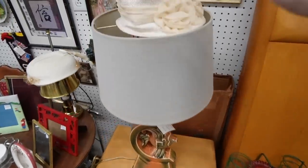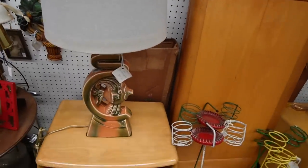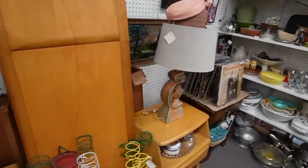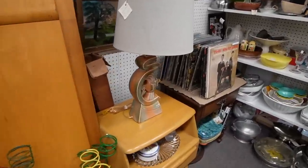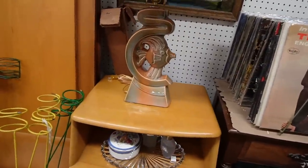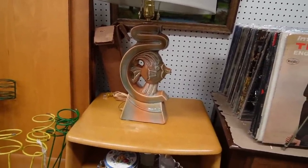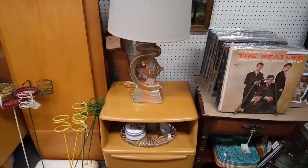Wow, look at that lamp. Checking the finial, of course. That is so cool. It's a pair. Look, there's one over here, too. Looks like $350 on the pair. If I was buying those for myself, I'd definitely pay that, but I have so many lamps, and I have a lot of Hager lamps, so I don't really need another pair.